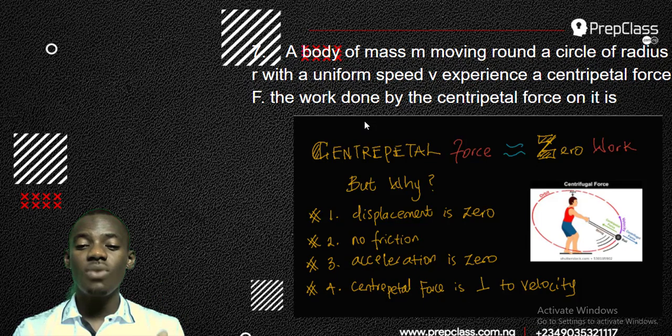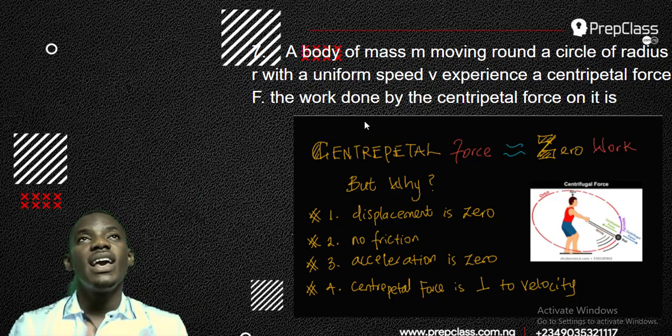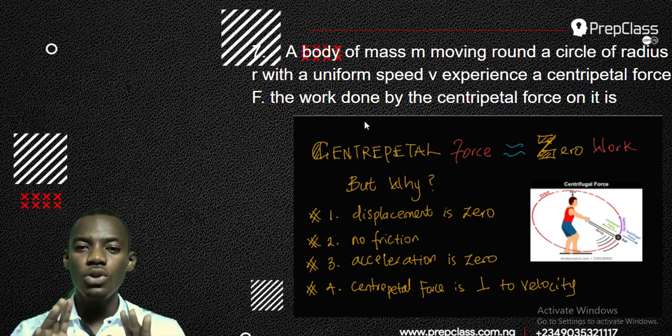Okay. Then the last one is that centripetal force is perpendicular to velocity, but that's not actually a strong reason. The stronger reason is that the acceleration of the fan is 0, and also the displacement of the fan is 0. You know, work is force times distance, or force times displacement. But in this case, the fan is not moving.